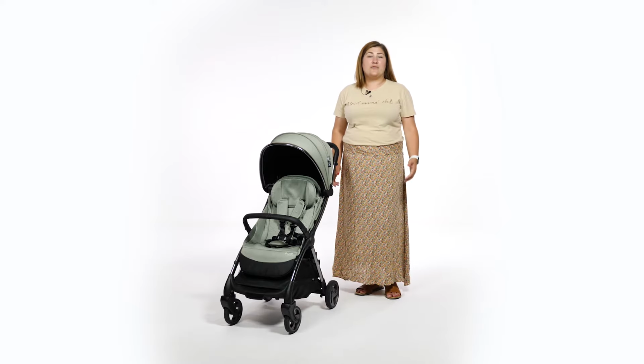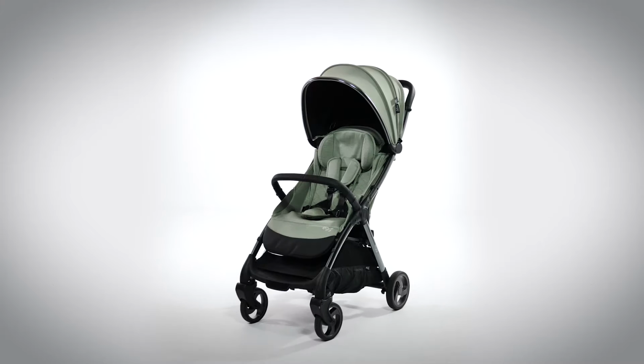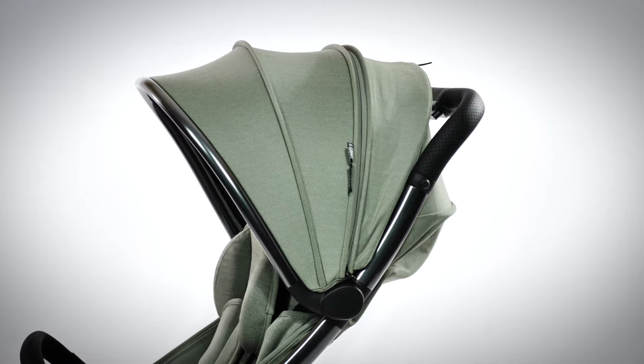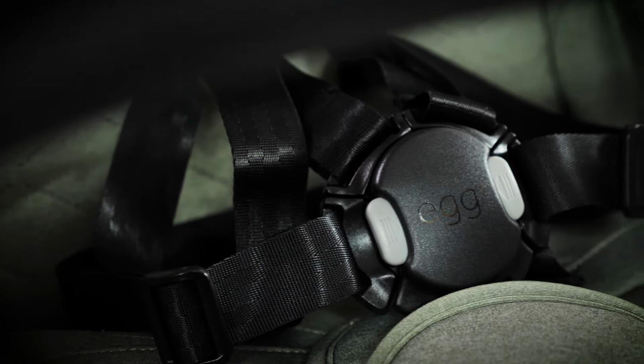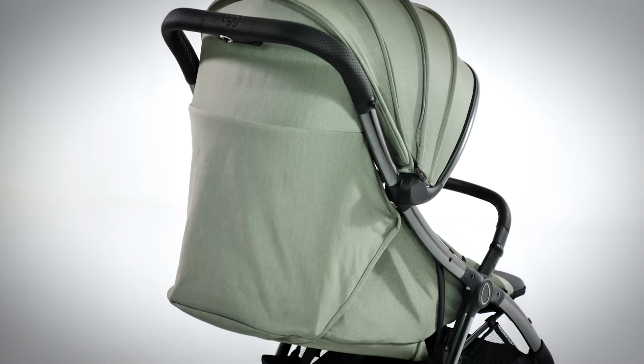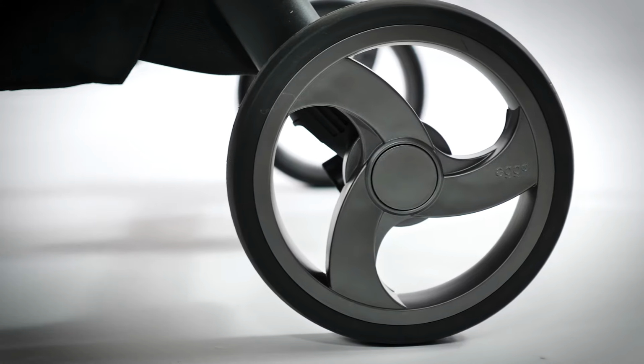So having put the eggZ through its paces, what did we really think about the eggZ's offspring? Quite frankly, it's a stunning looking stroller with a clever fold. Maybe a little heavier than some of its competitors, but the majority of the time you're pushing it and not lifting it. It's a compromise that we are prepared to make as the ride is so comfortable for your little one.